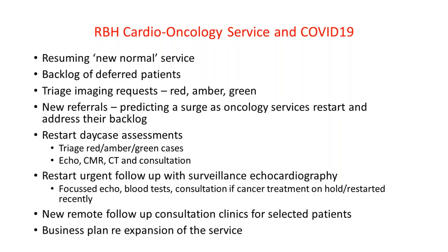And finally, I'll say we've got a business plan to expand our service that was designed before COVID. And with this lot, I hope we'll be coming. So watch this space, because I hope we'll have some positions at the Brompton available.